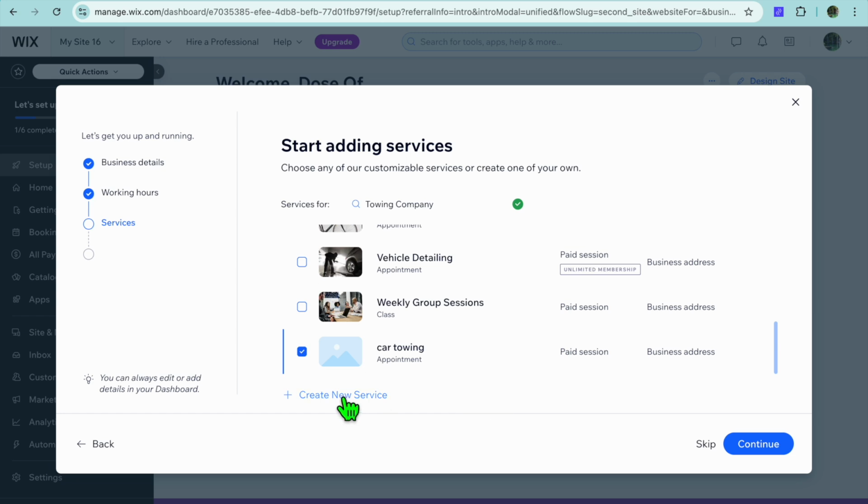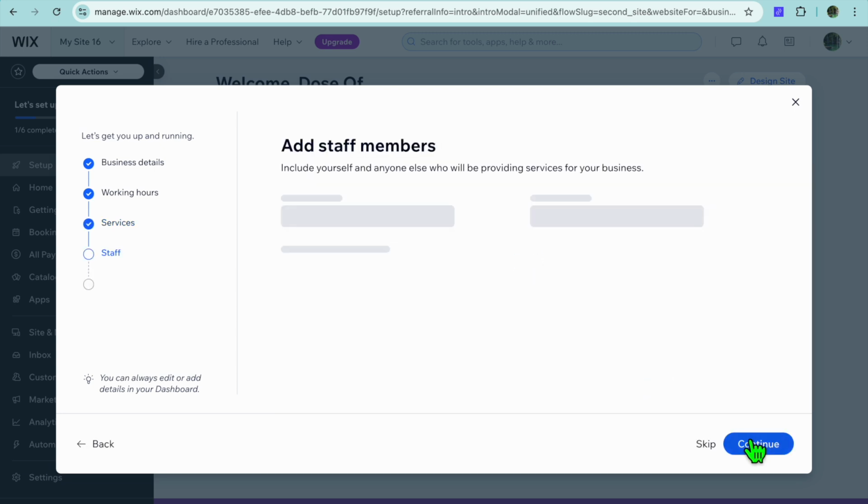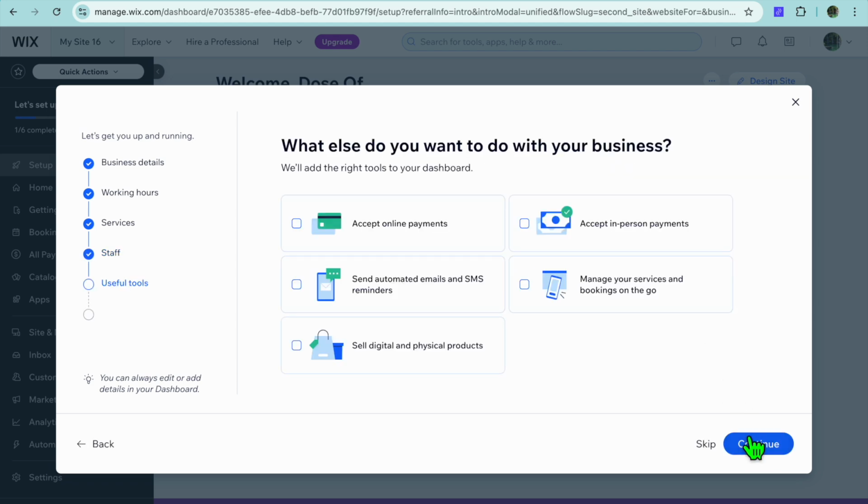Then you'll tap on save, and from there you can also tap on create new service and you can add more services right there. Once you're finished doing that, all you need to do now, so let's say we were to add that, you'll tap on continue. Then after tapping on continue, you can add in your staff member's name and email address. Then you'll tap on continue once more.